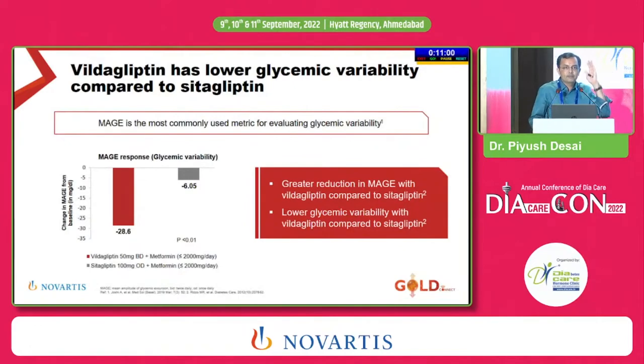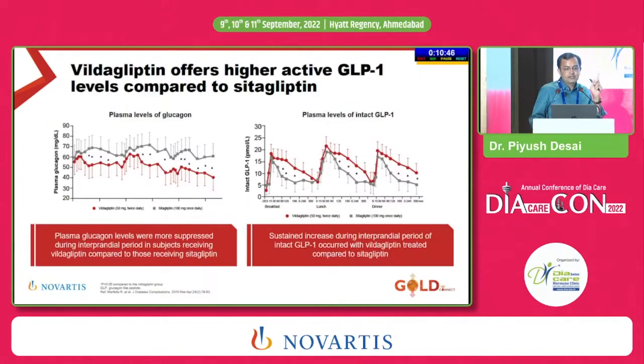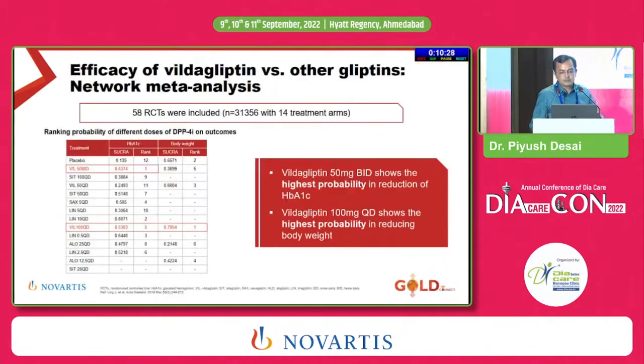That's why I'm putting more emphasis, because even though there are 100 companies now making vildagliptin OD, I am still a believer in using vildagliptin BD, because that is one of the best, the strongest DPP4 inhibitor, and it should be used like that only. And see the level of glucagon and intact GLP-1: even in comparison to sitagliptin, we have the upper hand with vildagliptin as far as the plasma level of glucagon reduction and intact GLP-1 level are concerned.